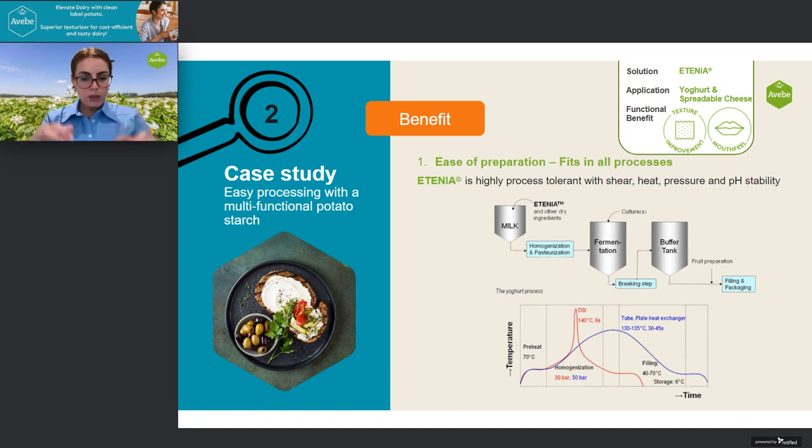In the graph below, we wanted to show you it's not only homogenization or pasteurization. Etenia is stable even under direct steam injection, even under two-plate heat exchanger. So Etenia is not really increasing the viscosity throughout the process. That's really helping us with easy processing. Let's show you this thermoreversibility function better.